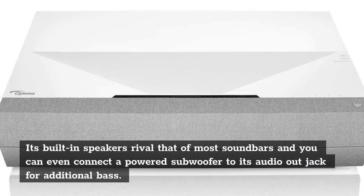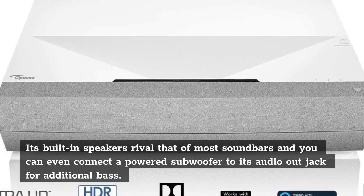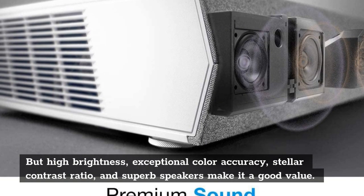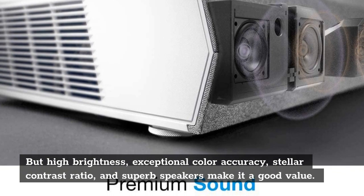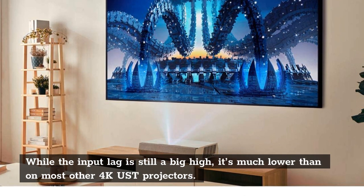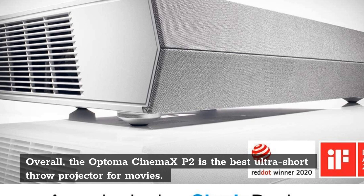Its built-in speakers rival that of most soundbars, and you can even connect a powered subwoofer to its audio out jack for additional bass. The input lag still isn't acceptable for die-hard gamers. But high brightness, exceptional color accuracy, stellar contrast ratio, and superb speakers make it a good value. While the input lag is still a bit high, it's much lower than on most other 4K UST projectors. Overall, the Optoma Cinemax P2 is the best ultra-short throw projector for movies.